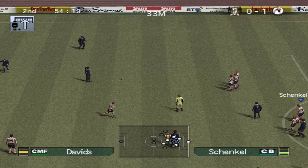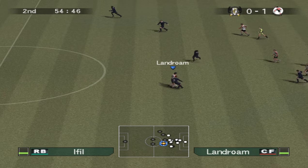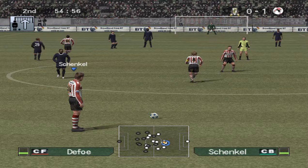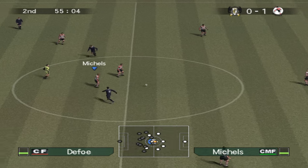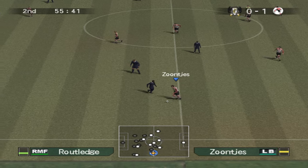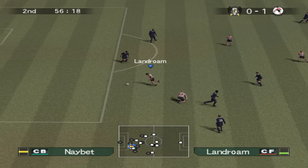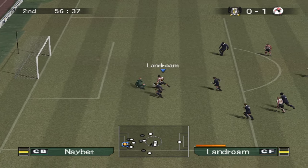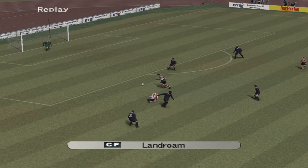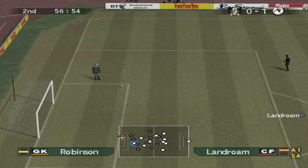Free kick. This has potential. The referee stops play here. Zuntiers. Still keeps the ball. Gives it a go. Maybe a miss hit. It was off target though. Not a bad attempt, but it just didn't have the quality.